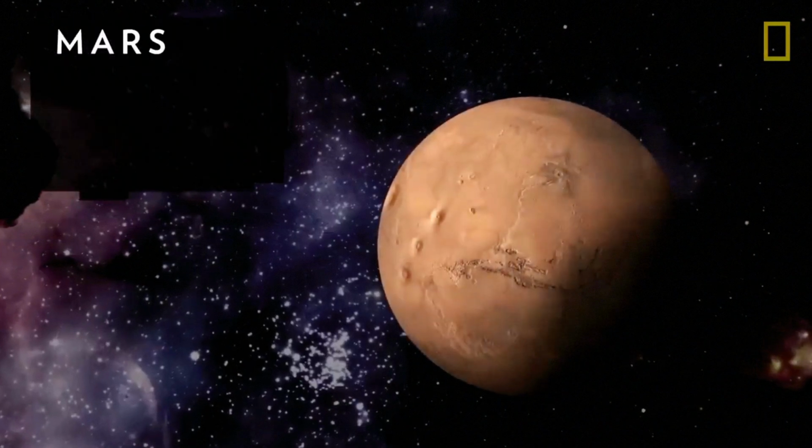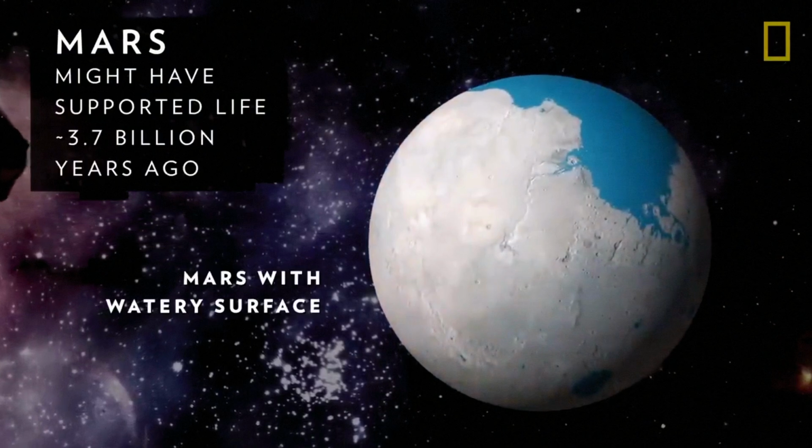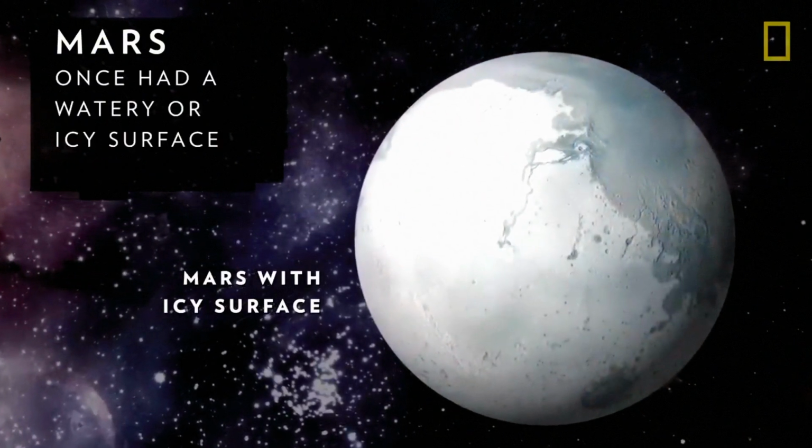The last of the terrestrial planets, Mars, might have also supported life about 3.7 billion years ago when the planet had a watery surface and moist atmosphere.